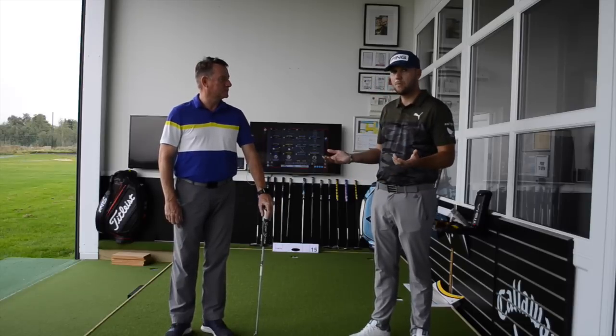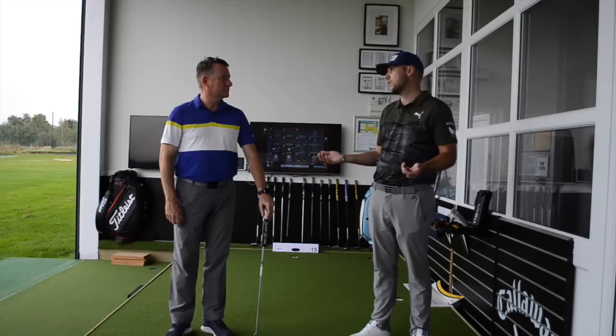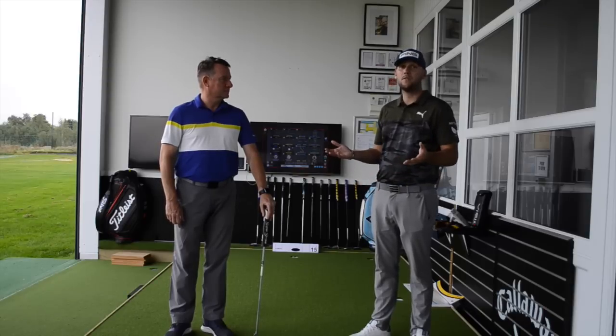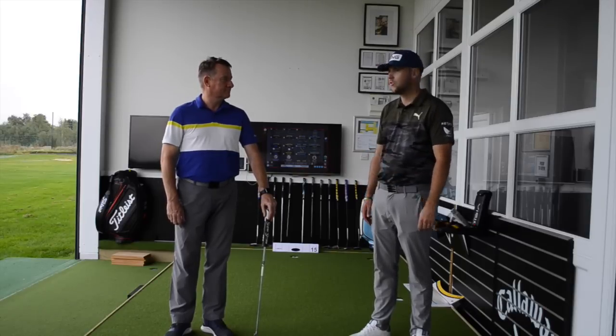Dave can then get into a posture that's comfortable. He's not trying to fidget and get into a position that doesn't feel natural, because then you're never going to feel comfortable on a green. It's going to be very hard for you to be consistent, really.